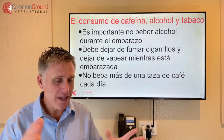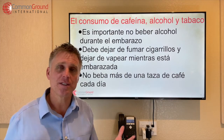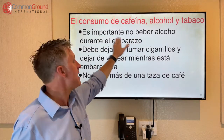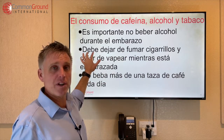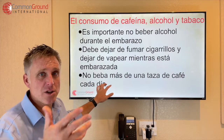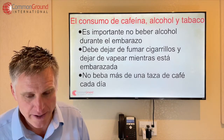So what I like is, you don't have to always be advanced grammary to say good things, right? So look, es importante no beber. This was one of those simple instructions. Es importante no beber. Debe dejar de fumar. Another one of those simple instructions, debe. And then it just makes perfect sense. It doesn't sound too bossy. It doesn't sound mean or rude. It's just no beba. That's the command form. No beba más de una taza de café cada día.